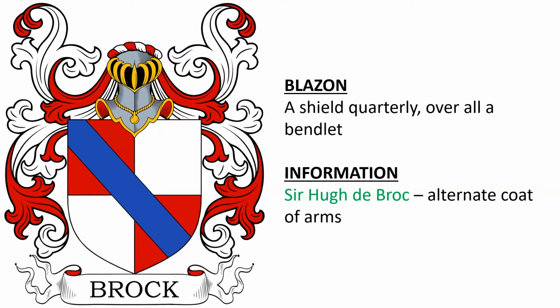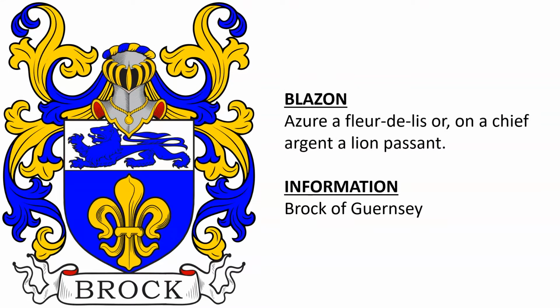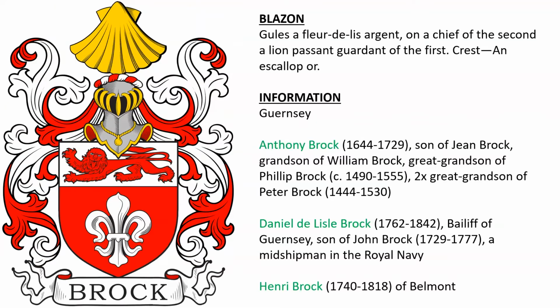Here we have an alternate coat of arms for Sir Hugh de Broc, given by a different source. Here we have Azure, a fleur-de-lis oar on a chief argent, a lion passant for the Brocks of Guernsey. And there's another coat of arms for the Brocks of Guernsey. There's several members of this family.